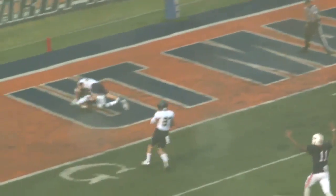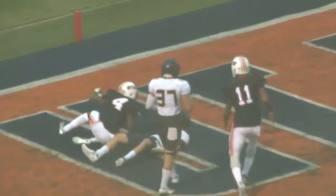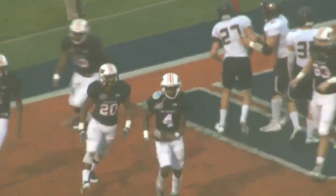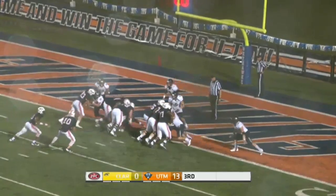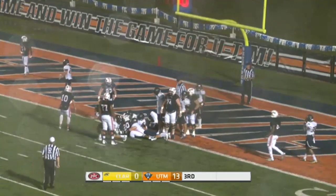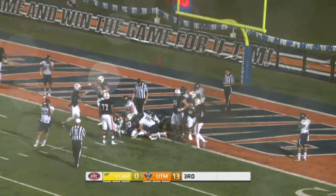Troy back throwing into the end zone, wide open, and a Scott Taylor State Farm touchdown, UT Martin. High again, lowers, he's in there, touchdown. It is a Scott Taylor State Farm touchdown.